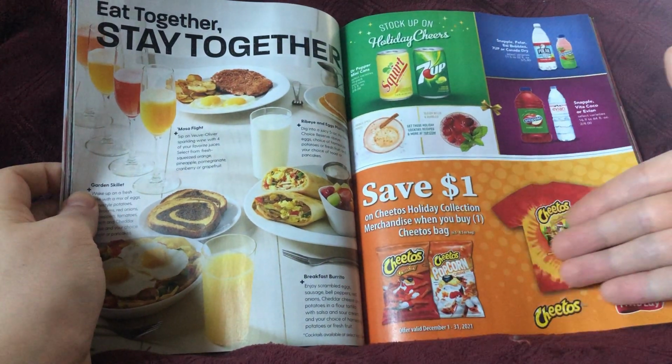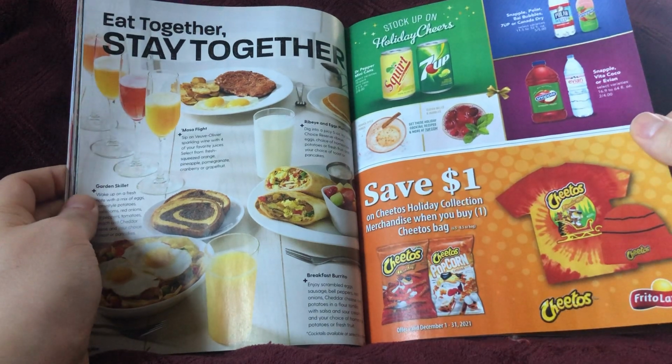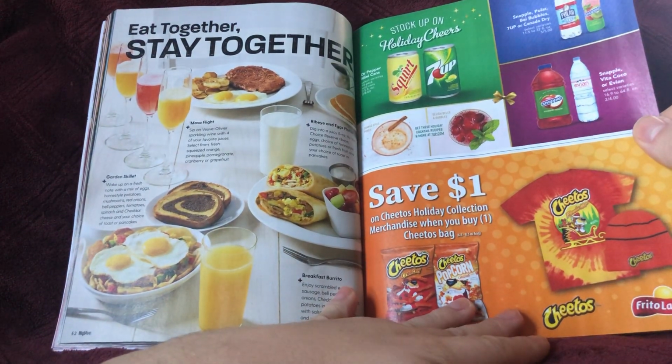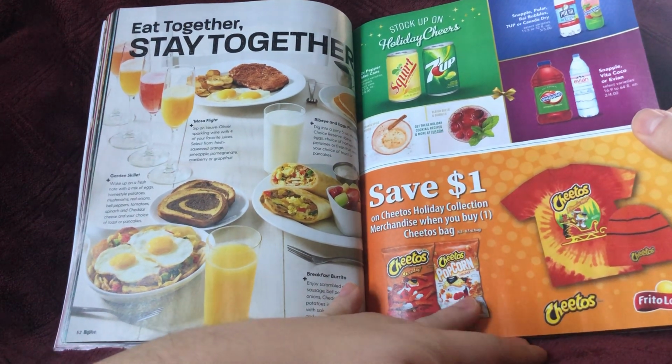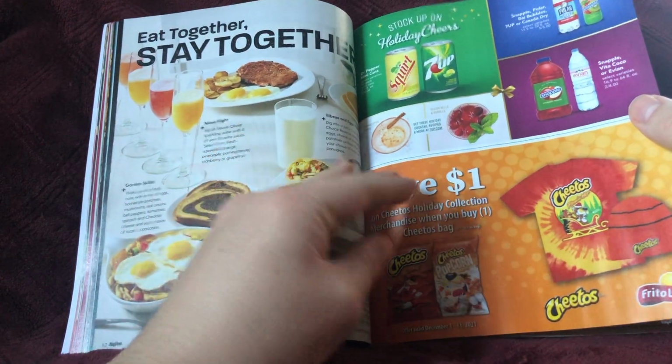You can get $1 off of Cheetos Christmas clothing. I actually was looking at these last time I visited HyVee, and it's because they're just so funny. They had a Christmas sweater with Chester the Cheetah on it. Seems like you'd have to really love Cheetos.